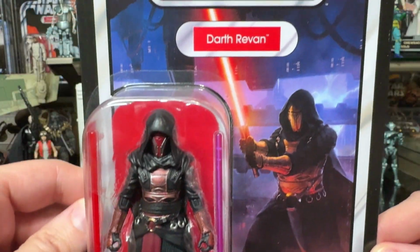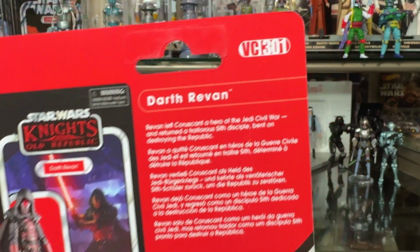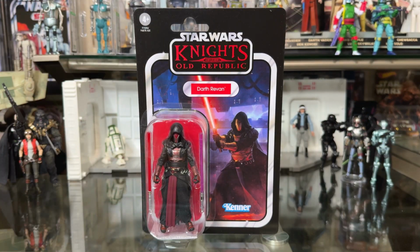Flipping over to the back, you can see, as with all the figures on this wave, they got the new style on the back, and it is VC 301. And just very happy with the card back and this figure. Now, I already did a full in-depth review of the Jedi Revan, so I'm not going to be doing a full review for Darth Revan, since they're basically the same except for the colors and the double lightsabers. And the card back on this first Revan that came in is not great, so I'm going to go ahead and open this one. So let's take a look at him off the card.